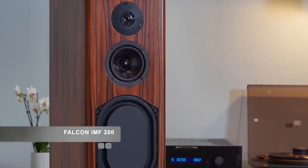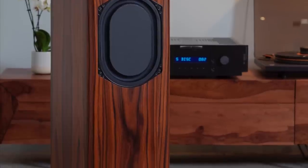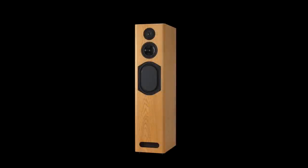Next is a kit, a speaker kit from Falcon called the IMF200. This speaker kit includes Falcon's own drive units, Italian birch ply cabinets, and Falcon factory assembled pre-wired crossovers. You're offered YouTube videos to help you with the build, to give you a little bit of assistance. All the tools you need are included in this kit. There's no soldering required, and the amount of time to put these speakers together, well, around 2 hours. Is the going rate, I think.